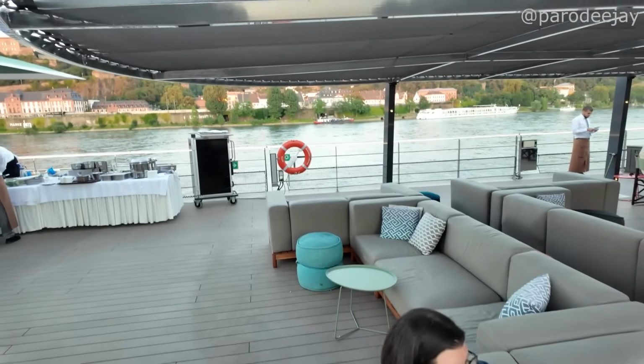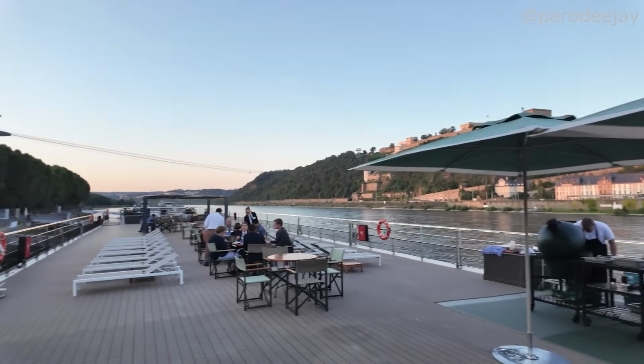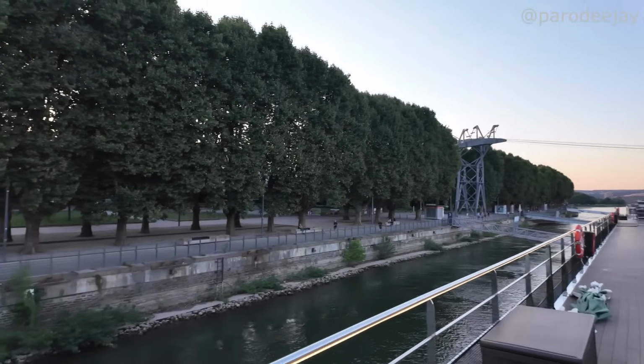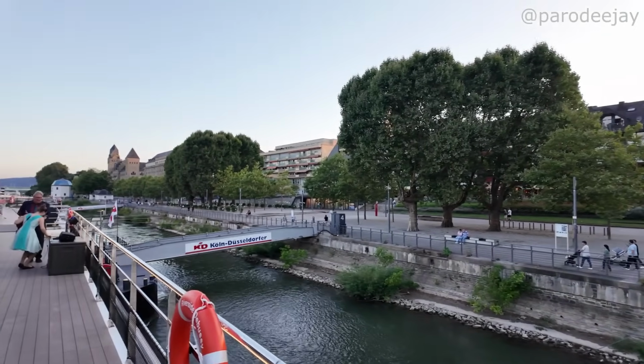So beautiful. All right, let me do a lap since we chose not to go into Koblenz today. We'll talk more about that later. So at least take a peek around, see what's going on. Okay, there's mostly trees down this way. Oh my gosh, I can smell those grills from over here. Let's wander toward the front.